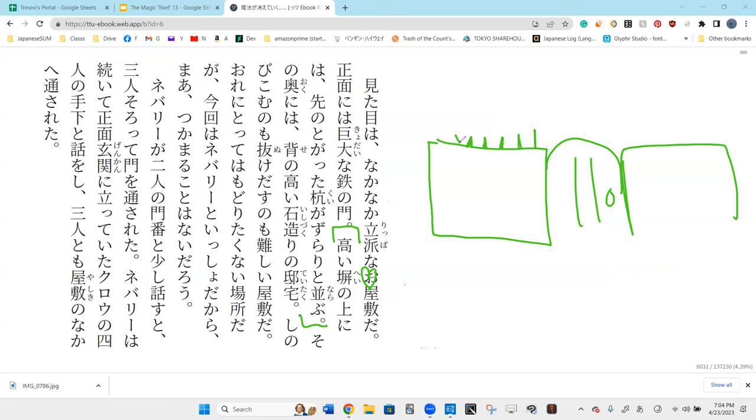saki no togata kuiga surari to narabu. They line the wall, right? Narabu, line. The kui lined on top of the what? And on top of the perimeter walls, the outer wall, the wall that covers the complex.